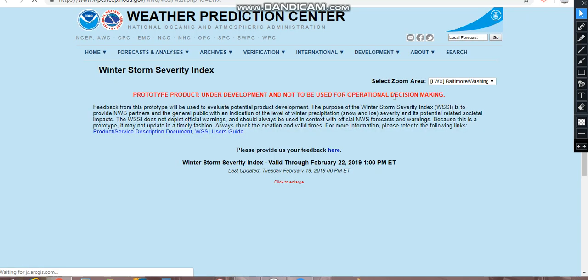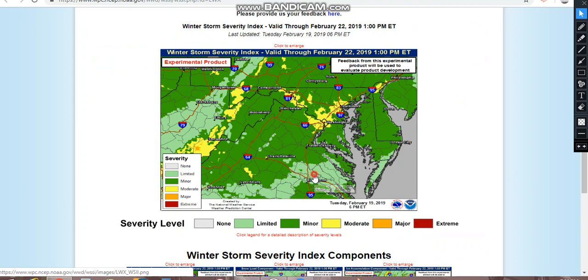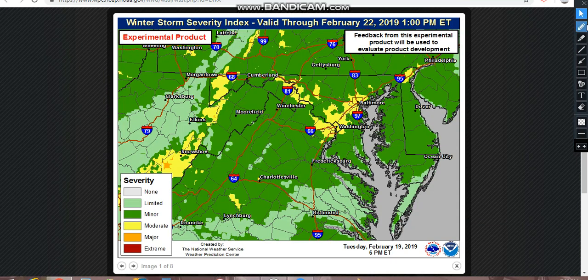Now, and again, please be very careful traveling on the road. I know there have been 50-car pileups because of this storm, so this storm is saying don't mess around with me, okay? Now, this is the Winter Storm Severity Index, the latest Winter Storm Severity Index.